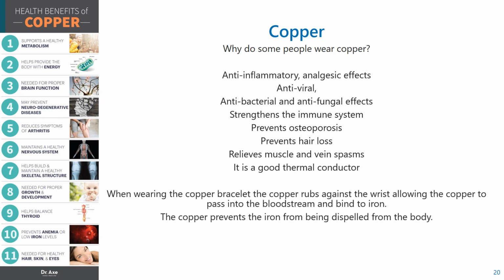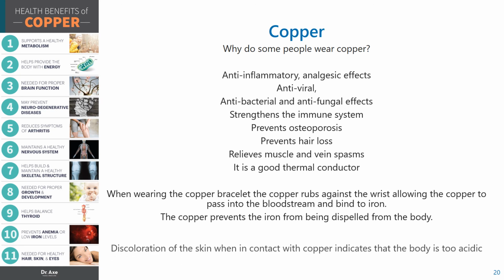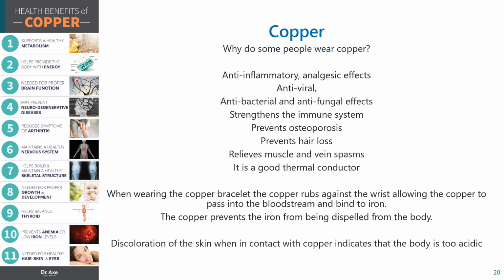When you're wearing a copper bracelet, it rubs against your skin and the copper passes into the bloodstream and binds to iron. The copper prevents the iron from being dispelled from the body. Same way it works for the calcium for the osteoporosis.